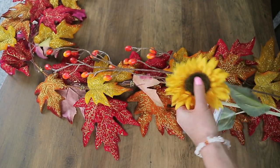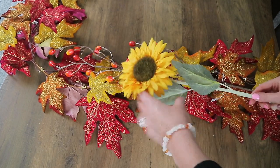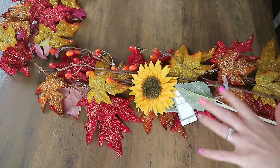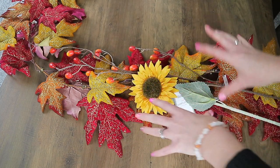And then, talking of these sunflowers, I spotted this cute little sunflower, and this was £2. I think I'll need quite a few of these, and also some more leaves, but not glittery ones. I want to break up the glitter.